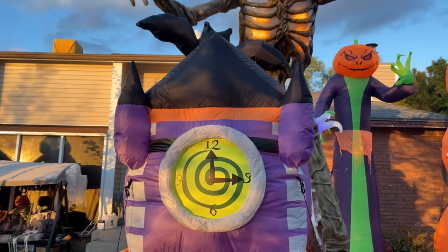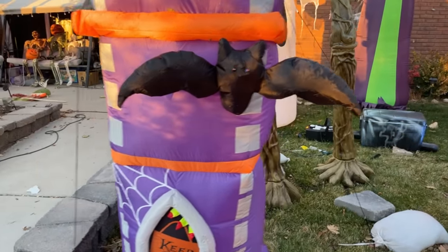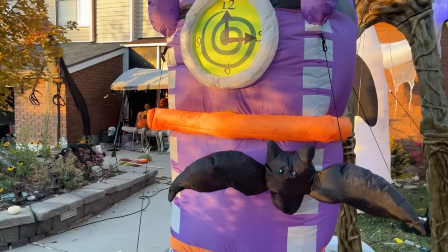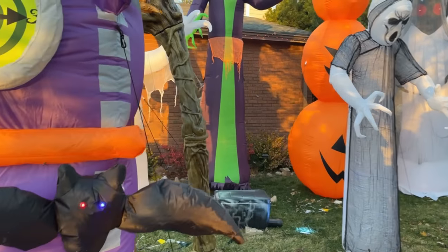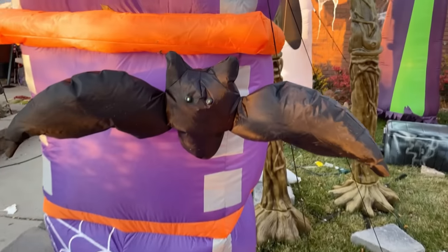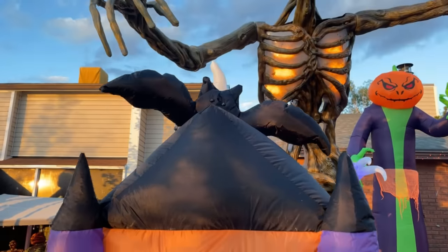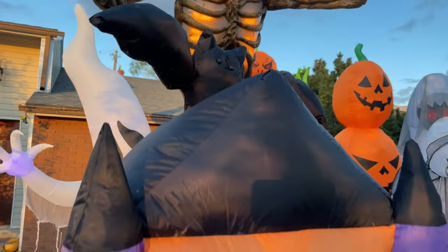Here is a 7.5-foot clock tower from yardinflatables.com. I think this is an original they designed and had made. You can only get it on their website. I think I got it $10 off. You got $10 off if you bought another inflatable over $50. So, pretty good deal. Got the little hand down there and cute little bats with the little blinky eyes. One little baddie. There's two little baddies.